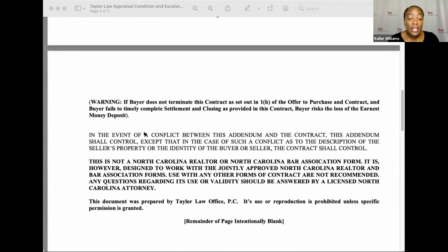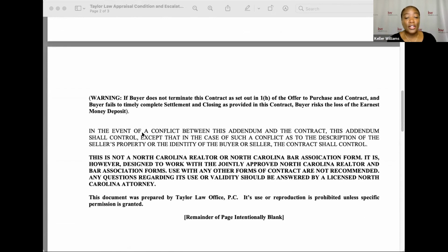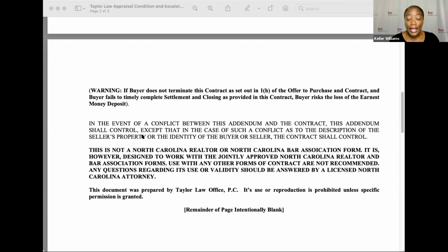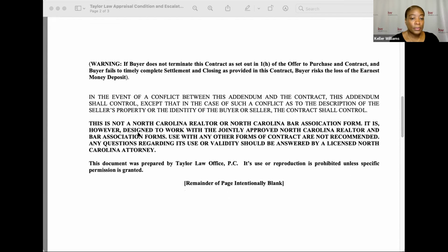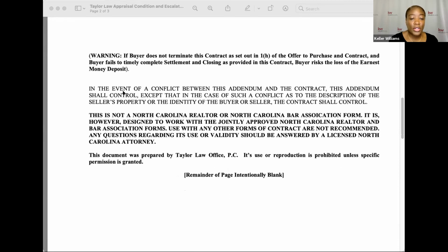It goes on to give a warning that says if buyer does not terminate this contract as set out in the offer to purchase and contract, and buyer fails to timely complete settlement and closing as provided in the contract, buyer risks the loss of their earnest money deposit, which they do anyway, but we just want to make it clear here. In the event there's a conflict between this addendum and the contract, this addendum will control, as with all other addenda.